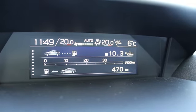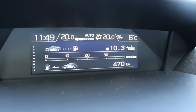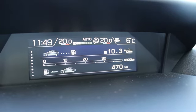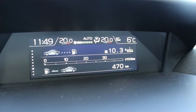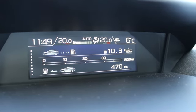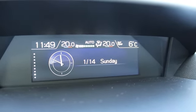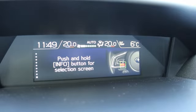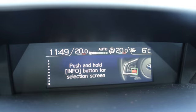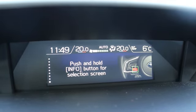And then this screen is also very interesting. It actually shows you your fuel consumption and your range and everything that has to do with how much fuel you have and how much more you have to go until you have to fill your fuel tank up. And then we have a standard clock, date and time, that type of thing. And then we're back. So there are various different things that you can look at on the screen while you're driving. Although it may be a huge distraction, it's still very cool.